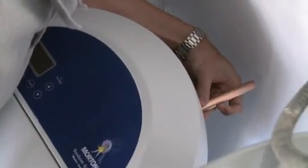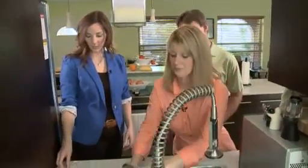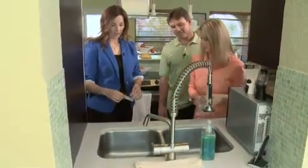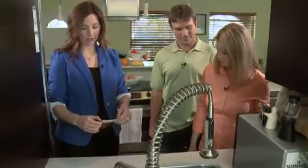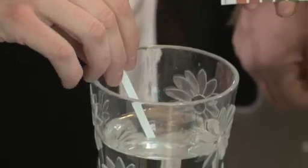Now that the softener is installed, another test is in order. So back to the kitchen. Well, now that we're here, let's try the test again. Okay. So if you go ahead and fill your glass up with water. And I'm going to take a new test strip out. Okay. Oh, and I guess you need it.